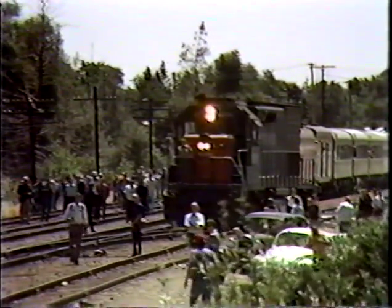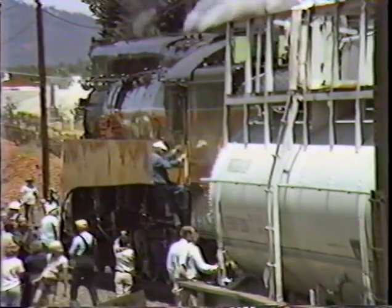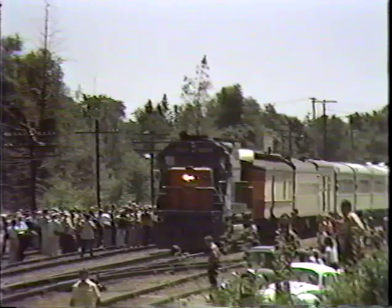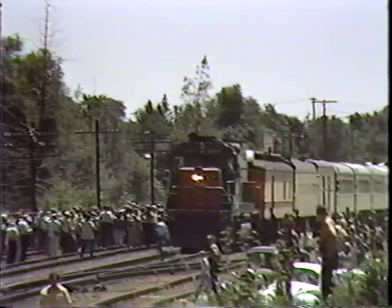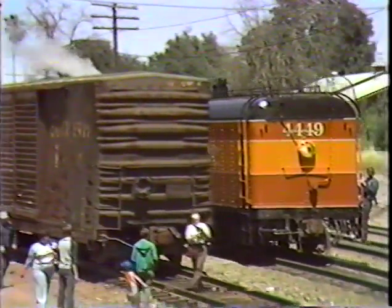A diesel helper from Oakland is added for the climb past Mount Shasta. The 4449 uncouples and rolls forward, with the diesel taking its position at the head of the cars. 4449 backs to the train and couples with the diesel.